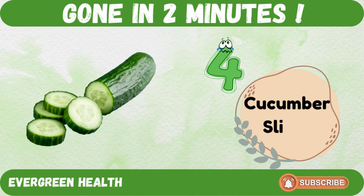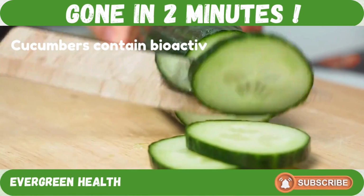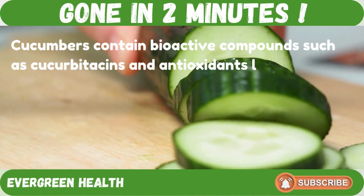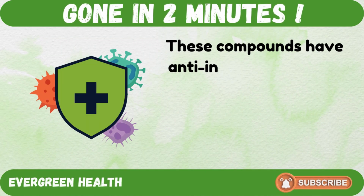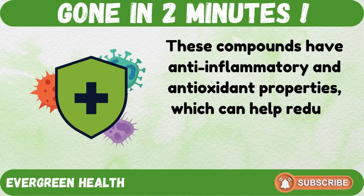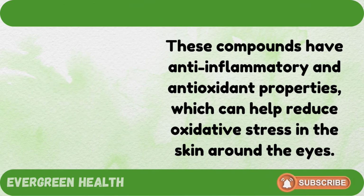Number 4, cucumber slices. Cucumbers contain bioactive compounds such as cucurbitacins and antioxidants like quercetin. These compounds have anti-inflammatory and antioxidant properties, which can help reduce oxidative stress in the skin around the eyes.